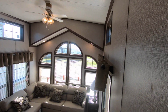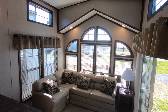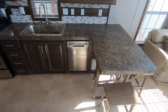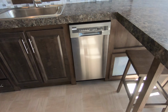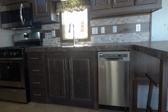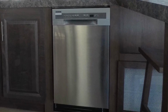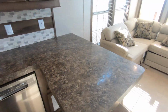Okay, so there's the loft, the front living room, L kitchen. Oh, almost missed the dishwasher. It's for all them people that asked me, where would you put a dishwasher? Well, there you go. We'll put the dishwasher right there. It's a Frigidaire pot scrubber. Pretty sweet. Who wants to wash dishes when you're Cadillac camping?